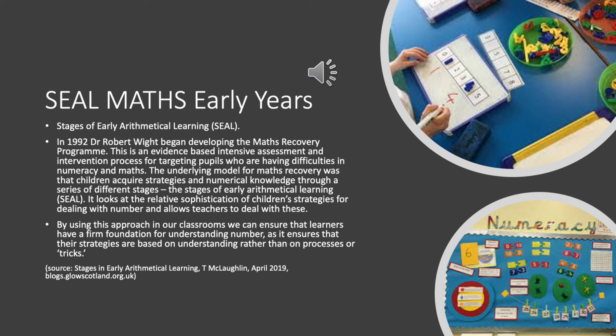Really, what that's showing is that children develop and acquire strategies and numerical knowledge through a series of different stages, and these are the stages of early arithmetical learning. It looks at the relative sophistication of children's strategies for dealing with number and allows teachers to deal with these. And by using this approach, we can ensure that learners have a firm foundation for understanding number, and it ensures that their strategies are based on understanding rather than just the processes or the tricks.